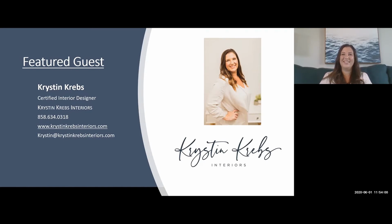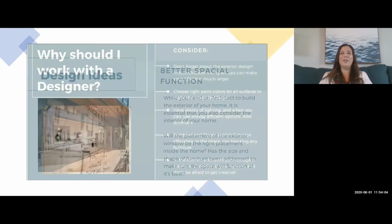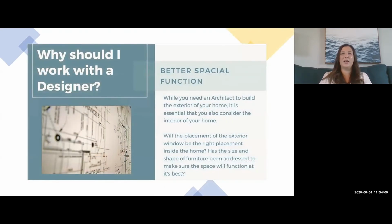Great. Thank you. The important thing about interior design is that it creates better spatial function. So while you need an architect to build the exterior of your home, you also want to consider the interior of your home, especially in small spaces like an ADU or a tiny home, because the interior design portion of the design process is extremely important. It is very limited on what you can and can't do within a space.